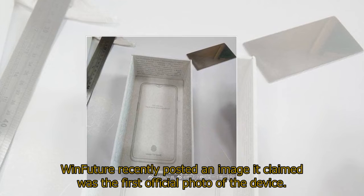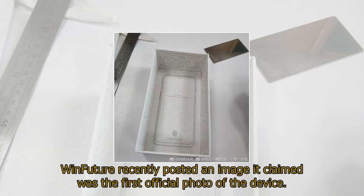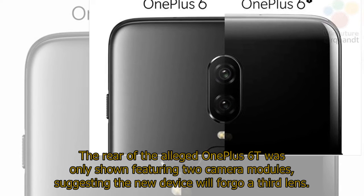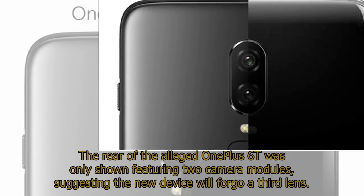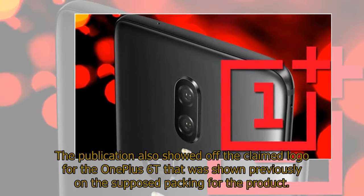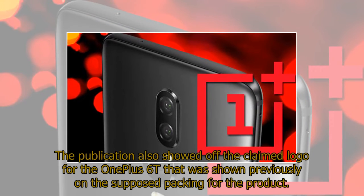WinFuture recently posted an image it claimed was the first official photo of the device. The rear of the alleged OnePlus 6T was only shown featuring 2 camera modules, suggesting the new device will forego a third lens. The publication also showed off the claimed logo for the OnePlus 6T that was shown previously on the supposed packaging for the product.